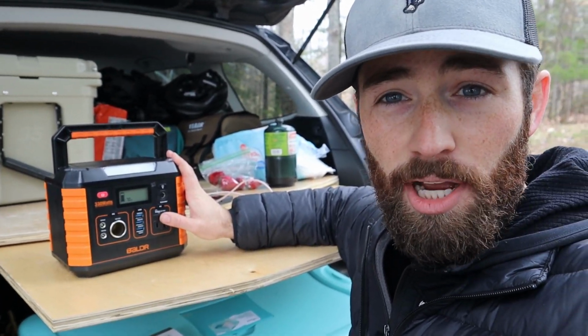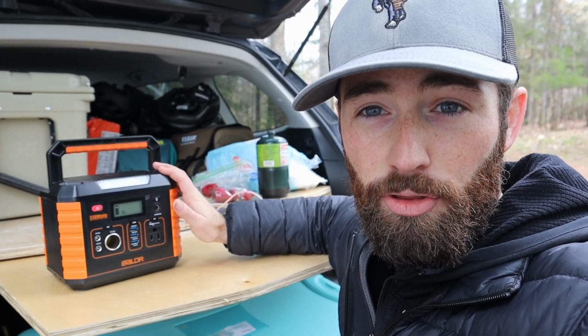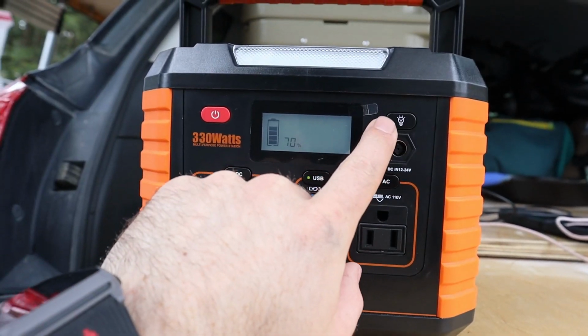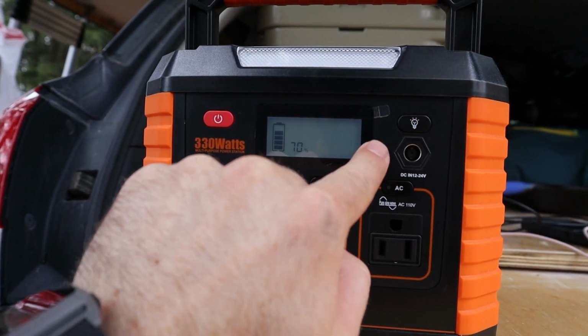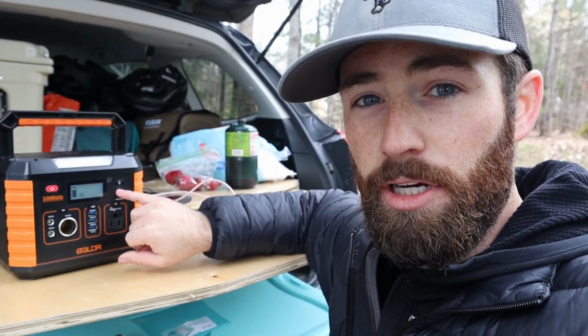Now, you can't run appliances off of this. It's only up to 330 watts, but it's enough to charge laptops. And then up at the very top here is a light button, so sometimes we do use it as kind of a lantern, but then just below that is where you have your charger.